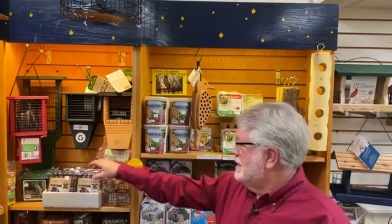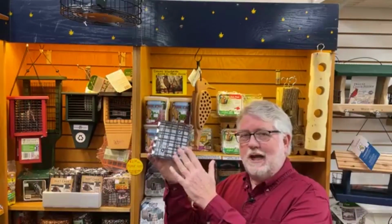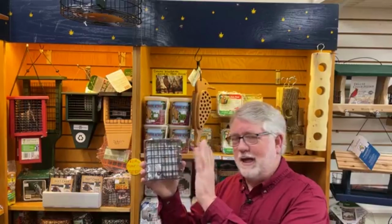And yes, there's lots of ways to do it, and there's lots of really simple ones, just a standard suet cage. Obviously the advantage of this is they're cheap and you can put a suet cake in there and just hang it up and be done with it.